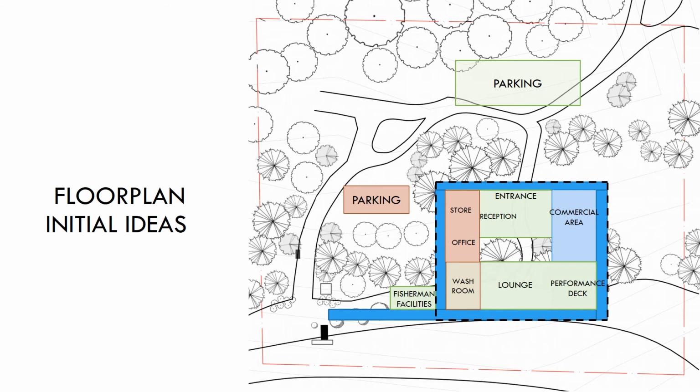And the center here is the sunken courtyard. As you can see, the trees that are existing on the site can come out through this sunken courtyard, bringing the nature into the environment of the internal spaces.